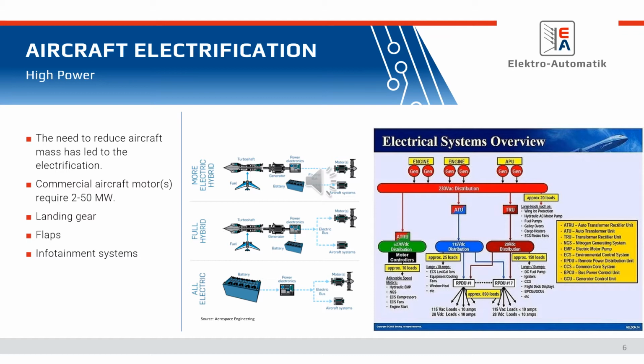Aircrafts are electrifying and on the path to zero emissions flight. Propulsion systems are moving to electric. Traditional hydraulics for landing gear and flaps are being replaced by electric motors. Infotainment systems require high power DC and are moving from traditional 28 volts DC and 270 volts DC to plus and minus 540 volts to minimize current and increase operating efficiency. Power requirements are often into the 500 kilowatts to even 1 megawatt of DC power. The increase in current creates test challenges for design and compliance test engineers.